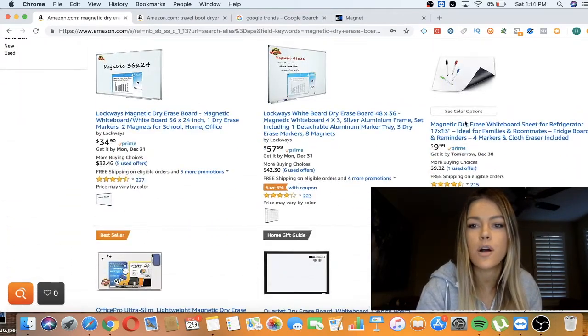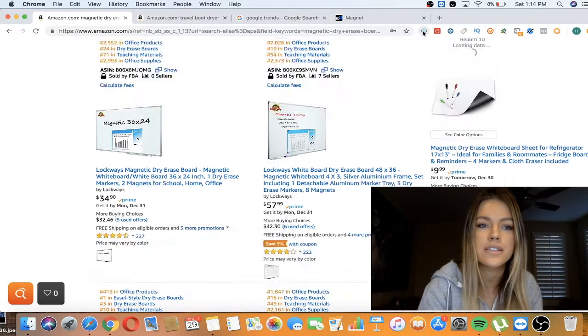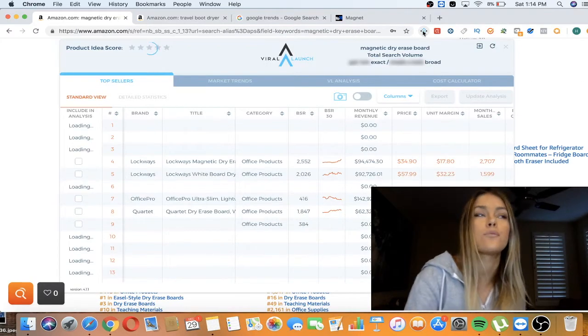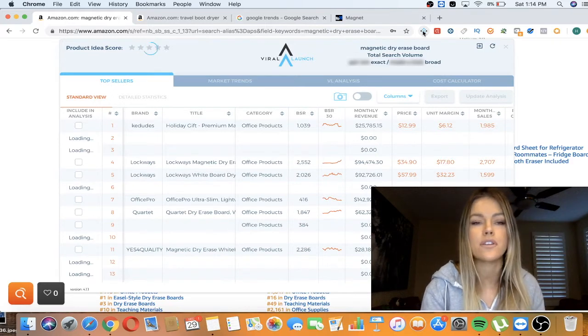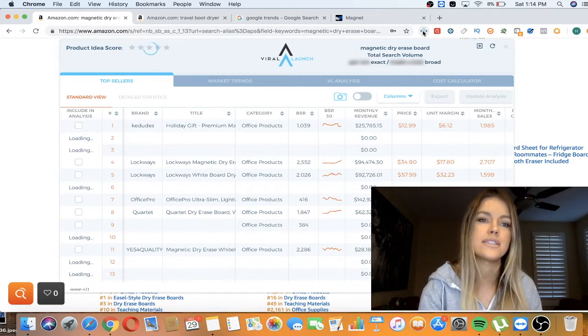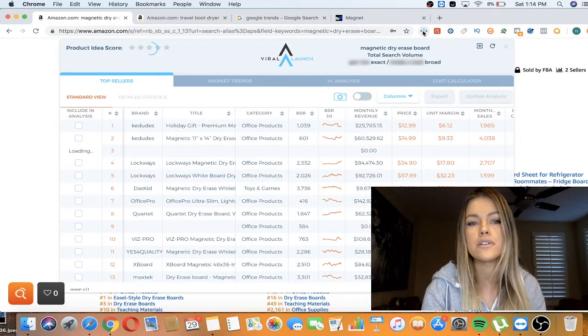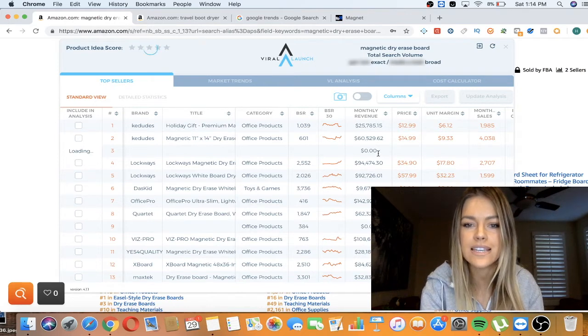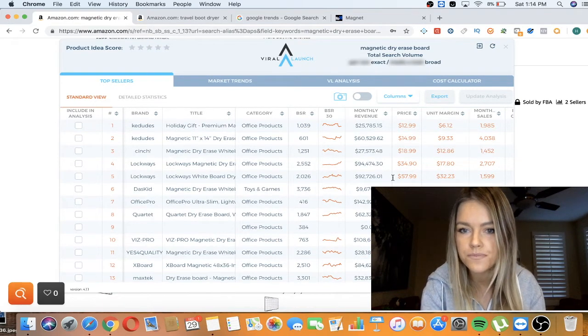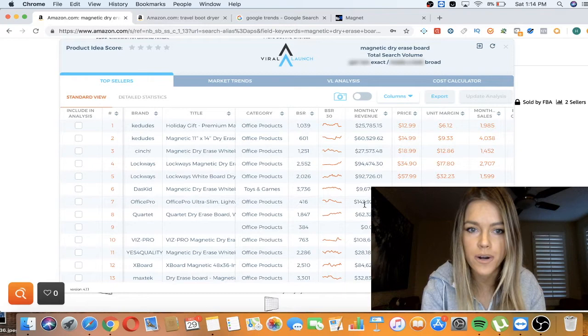And you'll see that your competition has changed, because this item is in fact somewhat of a commodity. Everyone knows what a whiteboard is, but maybe there's different kinds. There's magnetic ones, there's ones that hang on a nail, maybe there's stand-up ones. So that's where you differentiate. But you can see, monthly revenue is insane. This is even higher than the other product. They're all super, super high.